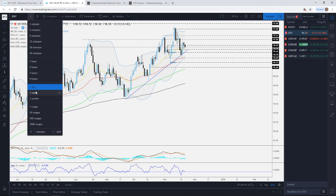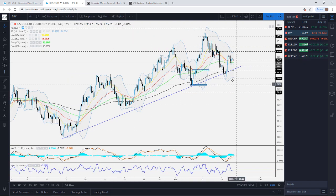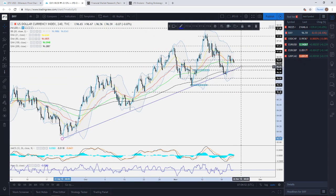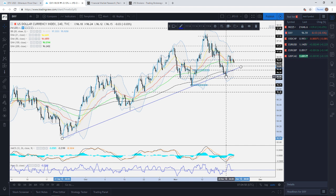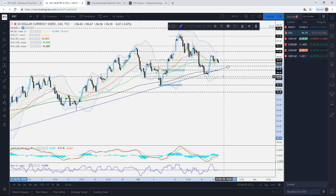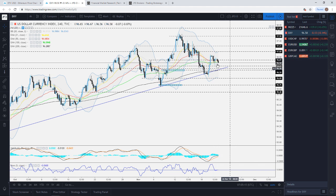Let me just jump into the 4-hour chart to show you what's happening here. In a way, we do have this short-term upside support line. Some could say it's a bit of a tentative one, because it got broken around Monday. But what's interesting here, guys, looking at this 4-hour chart, and this is what the daily chart is not showing us, is that we could see something like a pennant forming.